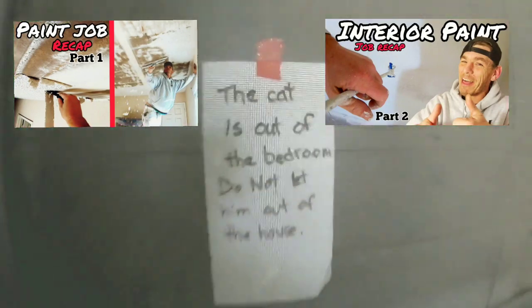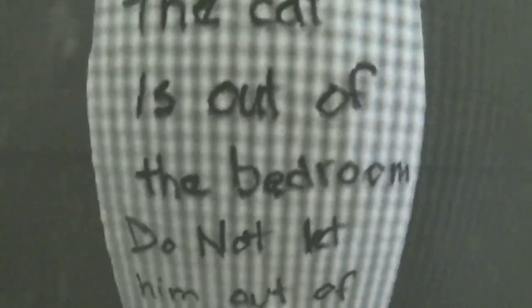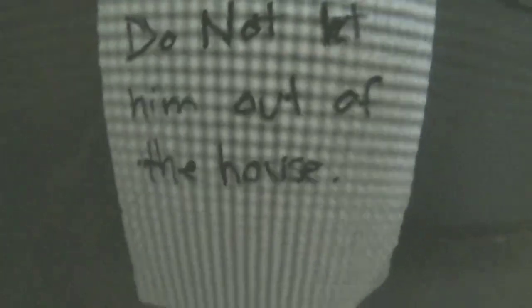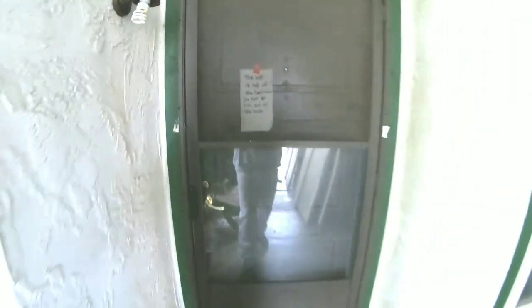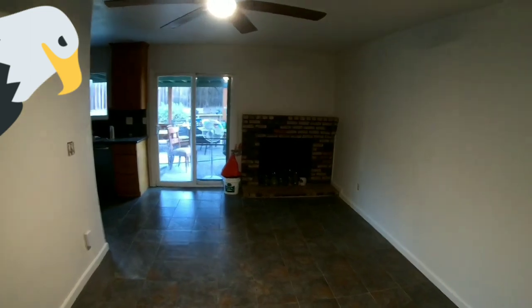So I don't know if you guys remember, but I almost lost the cat, so they put a little sign up, do not let the cat out. So super funny, because I actually didn't let the cat out, and they were really mad at me for letting the cat out, but the cat actually never got out. So anyways, here's a little quick walkthrough, and I will include a before and after in the last video of this series.